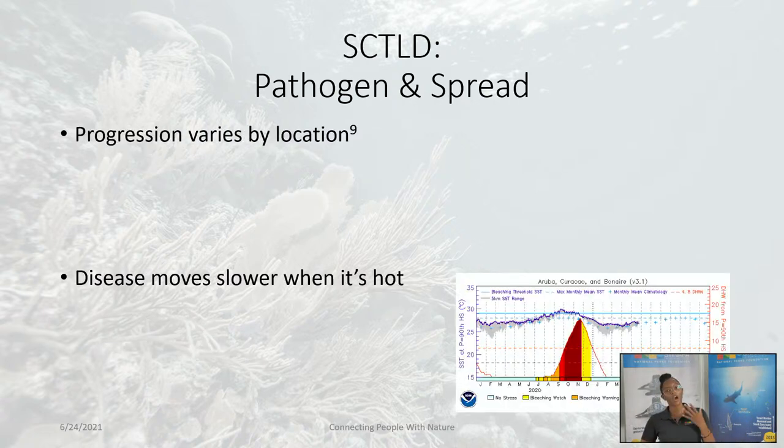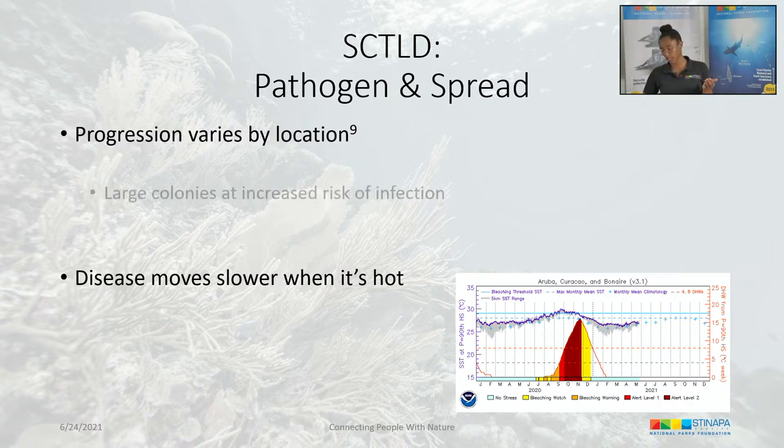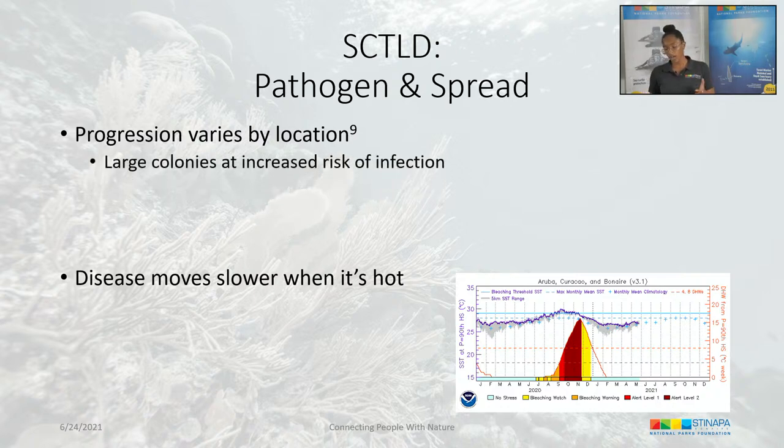So how does it spread on a location? If we look at all the places where this disease has been, we see a pattern emerging of large colonies getting infected easier. And that's simply because if you're a bigger colony, you have more surface area coming into contact with the potential pathogen, so you have a higher chance of getting it.